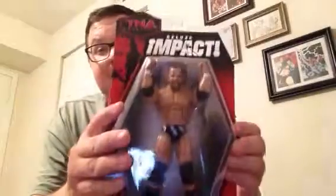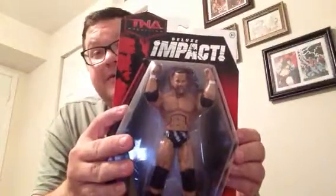Okay, so here is Deluxe Impact Series 3, Matt Morgan. Matt Morgan goes by the moniker The Genetic Blueprint because he's a genetic specimen, I guess that's where he's getting at. Unfortunately, his finishing move is called the Carbon Footprint. And to this day, I have no idea what that has to do with him being the genetic blueprint.